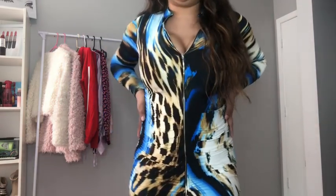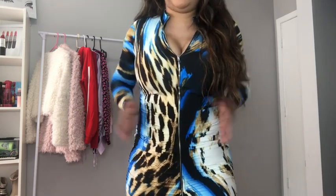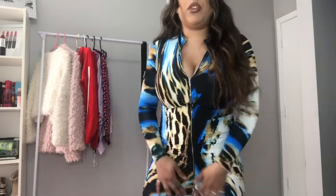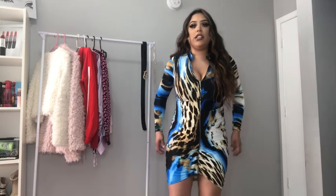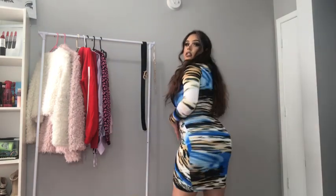Alright, guys, so this is how it looks, and oh my freaking god, I freaking love this one. Yes, it hugs your curves in every way. It has these little seams right here that sink in like this, so it makes it look like you have nice little curves and a flat little tummy, and it's super tight. That's what I love about this dress. So this is how it looks.